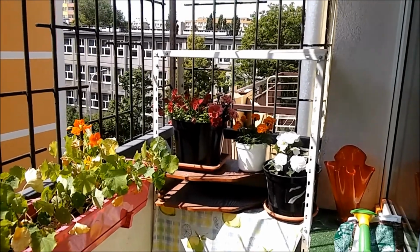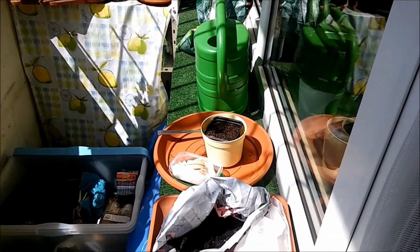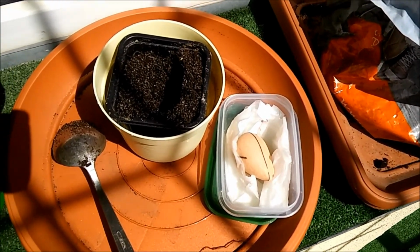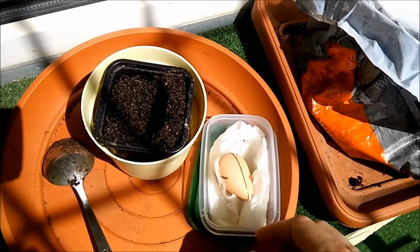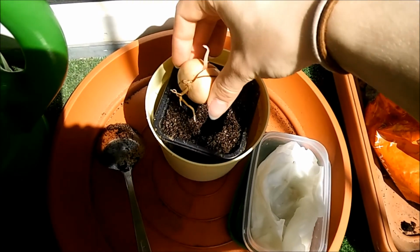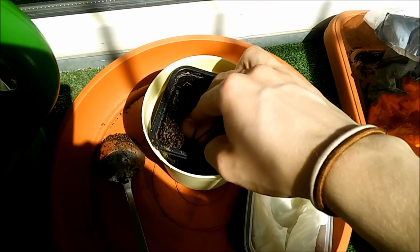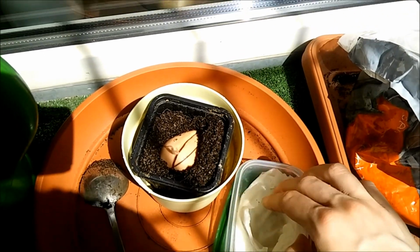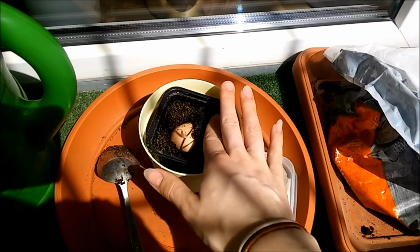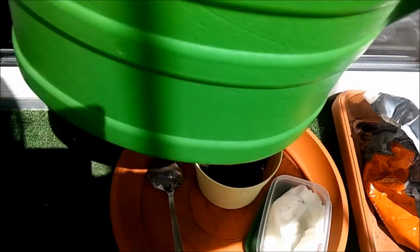So we are at the balcony and the day is sunny and beautiful, and there is my small temporary replanting area. There is the avocado. I've already prepared the soil. And I need to put a little more soil, I suppose, but let's water it before I do this.